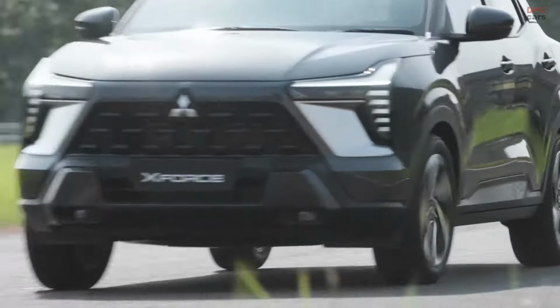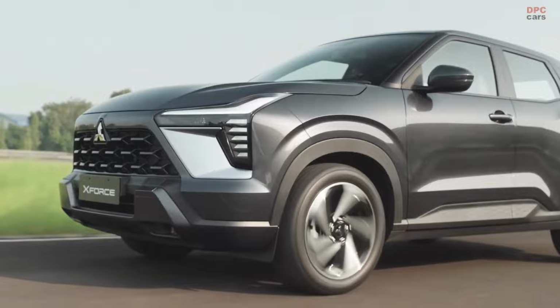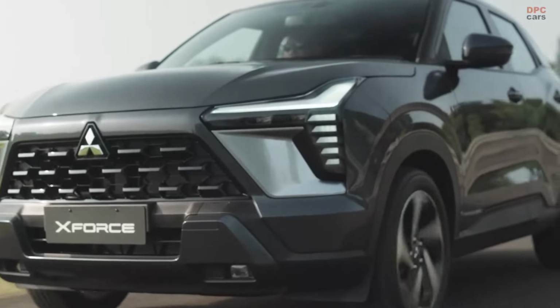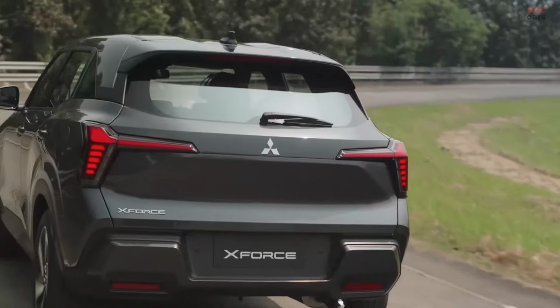In essence, the Mitsubishi X-Force encapsulates automotive excellence through its fusion of advanced technology, aesthetic elegance, and practical utility. It stands as a testament to Mitsubishi's dedication to crafting not just vehicles, but holistic driving experiences that resonate with the modern traveler's aspirations.